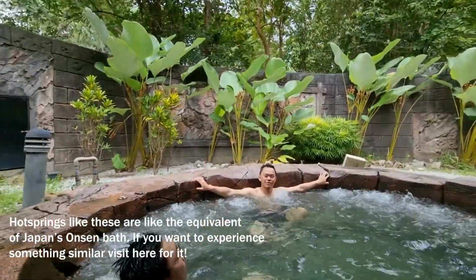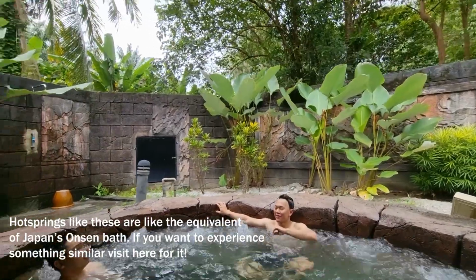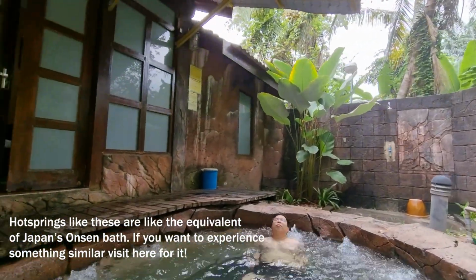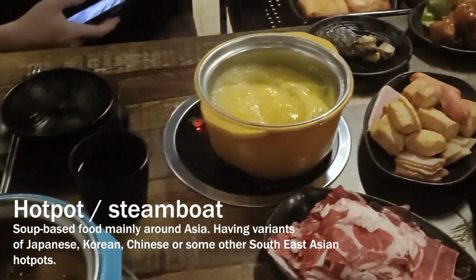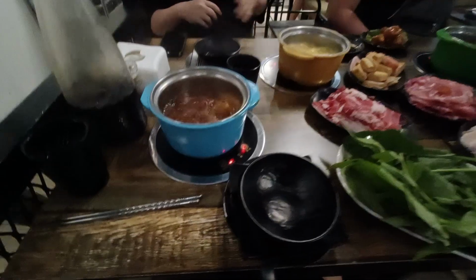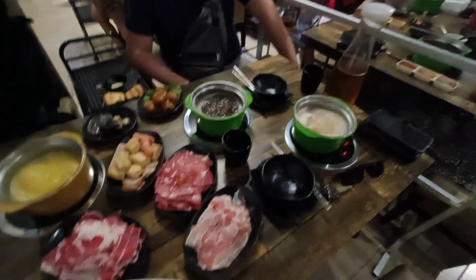With that, we end the day relaxing in the private jacuzzi, healing and rejuvenating our energy from the long journey. What's better after relaxing hot spring and with the raining seasons in Malaysia, we head back up for a delicious steamboat buffet, commonly known as hot pot, which originated in China. A soup-based food where you put in a variety of ingredients into the pot to cook and savor. What better way to end the day with hot and delicious food in the belly?